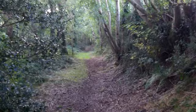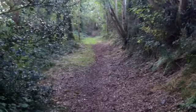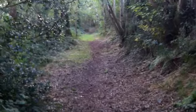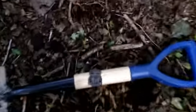Well, I'm still coming down this hill. Found a few shotgun cartridges, brass, which I'll take home I think, to keep as scrap. They'll all mount up. And I just got a strong signal there just now. And I come across this.